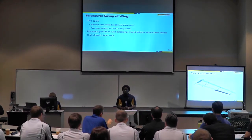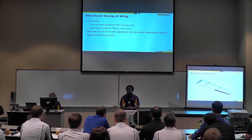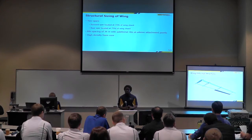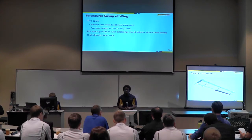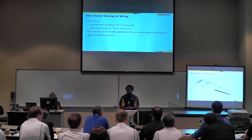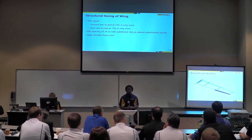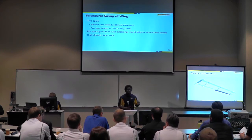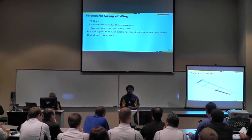For the structural sizing of the wings, two spars located at 15 and 75% of the wing chord respectively are used. A rib spacing of 36 inches with additional ribs included for aileron attachment points is implemented. High density foam core will also be utilized in between the ribs and spars for additional rigidity. The secondary screen shows the internal structure for the Yellowjacket wings.